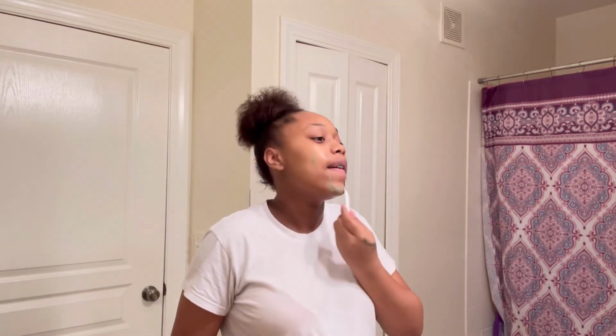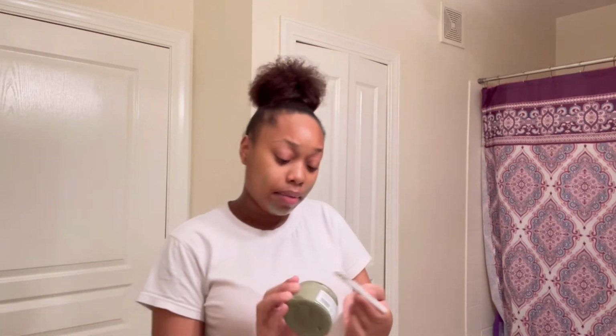So right now I'm just applying this on my face. I'm gonna let it sit for a good while, probably until it dries. You'll see when it dries, because it looks like a matte color. Yeah, this mask helps with all types of dark areas on your face.